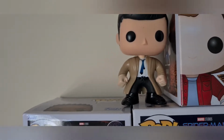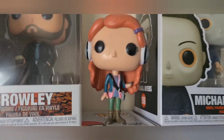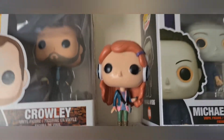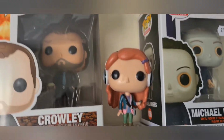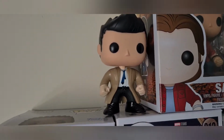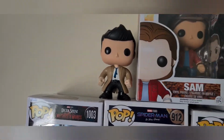Again, here is Castiel. Now, Castiel was bought with Charlie. He was also bought with Crowley, actually. But yeah, unboxed simply down to the fact that I bought these off Facebook. Again, these two are my prized pops because I absolutely love Supernatural. Supernatural is one of my favourite TV shows.